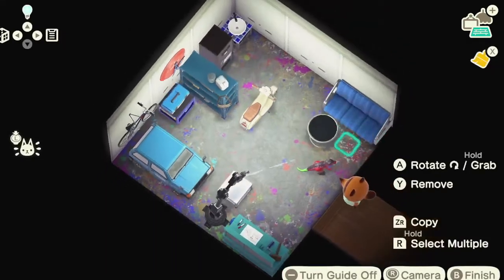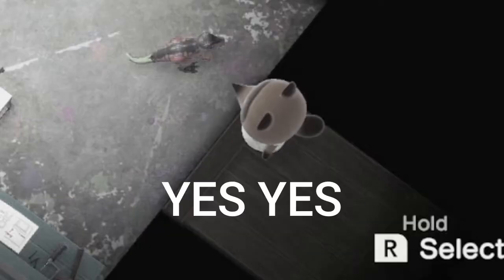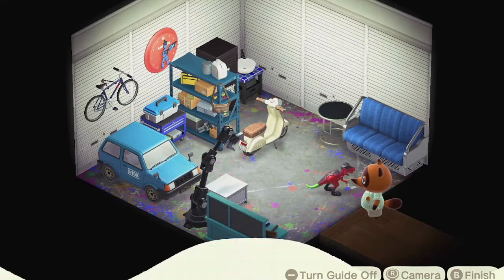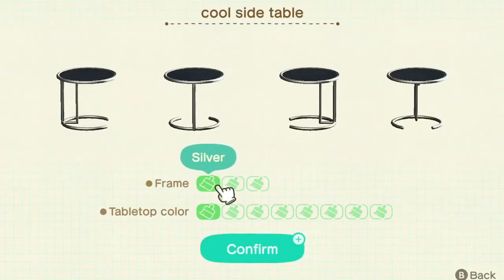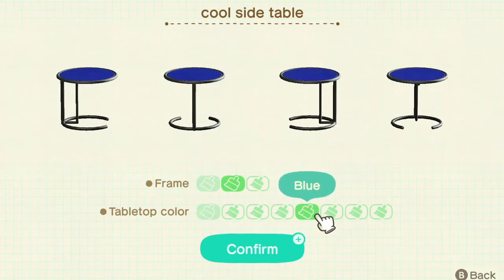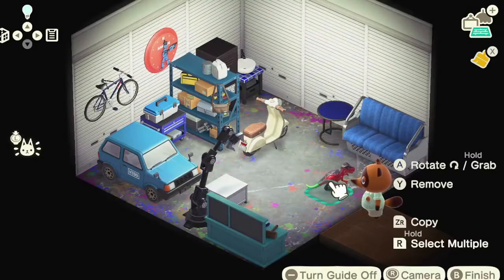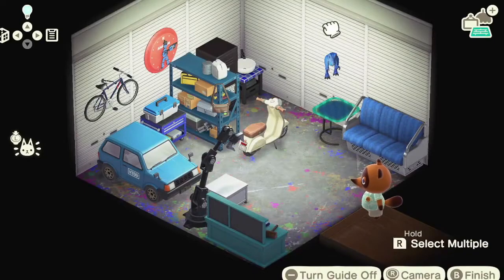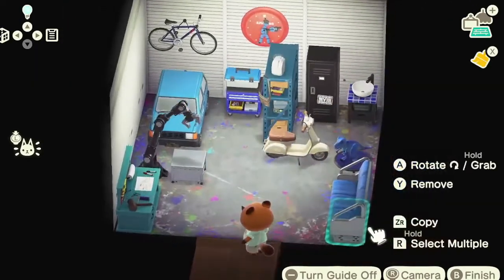Okay, now I'm putting a side table beside the transit seat so that he will have a place to place his things, such as the dinosaur, and also I'm going to turn them blue. So far, I love what I did with his place. I think later on I will need to touch up a bit and then add some rocks and see how it goes.